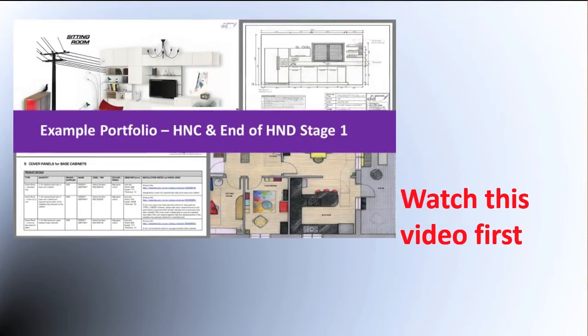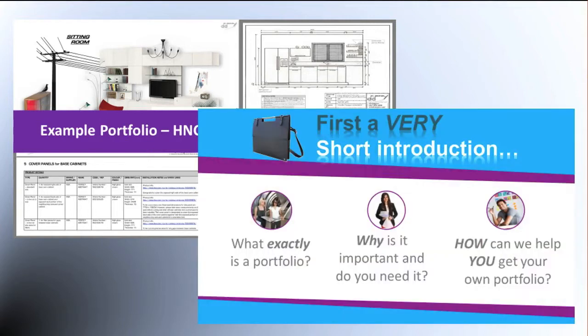There is another video in this prospectus that shows an example of a residential project and what you can expect to achieve by the end of the HNC in interior design, which is also stage 1 of the full HND program. If you haven't watched that video yet, I'd recommend you do so first because it also explains what a portfolio is and why you need it. You'll find a link to the page that video is on immediately below this video, and it's the best place to start, so go there first if you haven't seen it and then come back to this one.